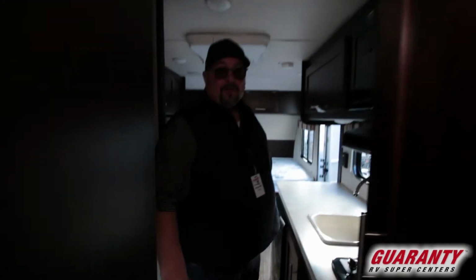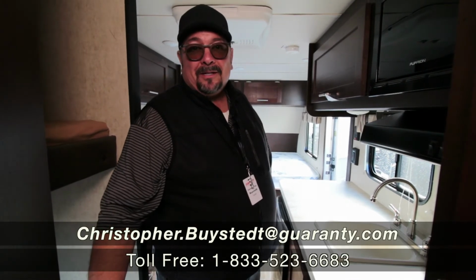You know, a lot of people are just looking for a small, inexpensive trailer just to get started and get out there and camp and get off the ground and not be in a tent. This is the one. It's a great deal. Come on and give me a jingle. I'd love to sell it to you. And we've got plenty of other ones that I can show you as well.